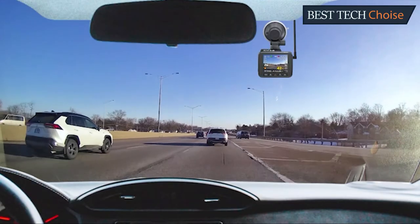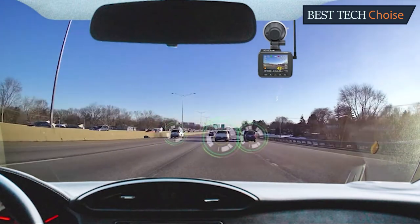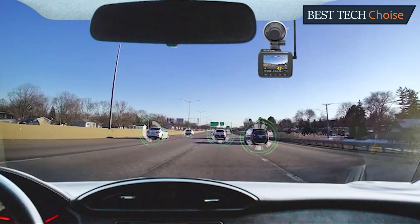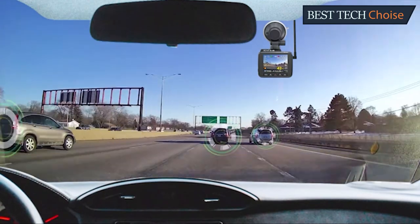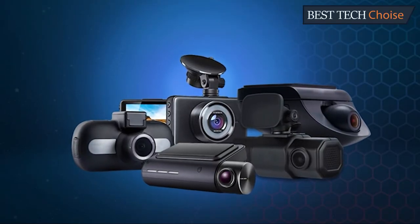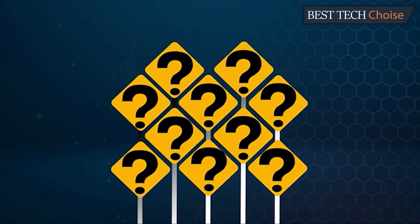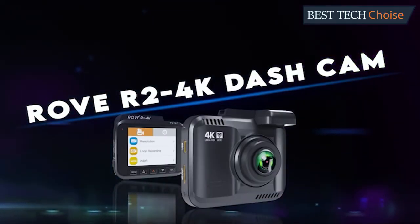With an in-car camera or dash cam, you can get another set of 2 eyes to keep a video record of what occurred and when during your journey, to identify dangerous drivers and avoid paying for their irresponsible actions. Well, several companies are offering dash cams. Are you confused about which one to choose? If yes, then trust Rove R2 4K Dash Cam.